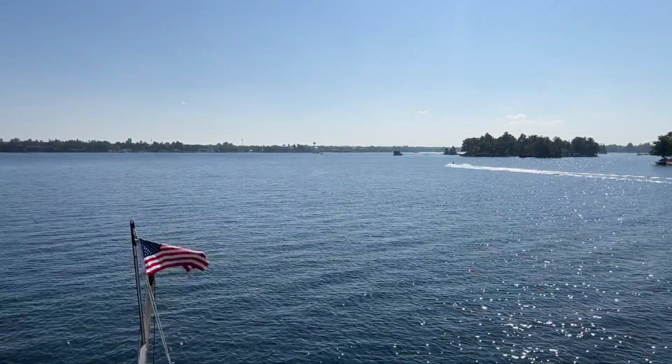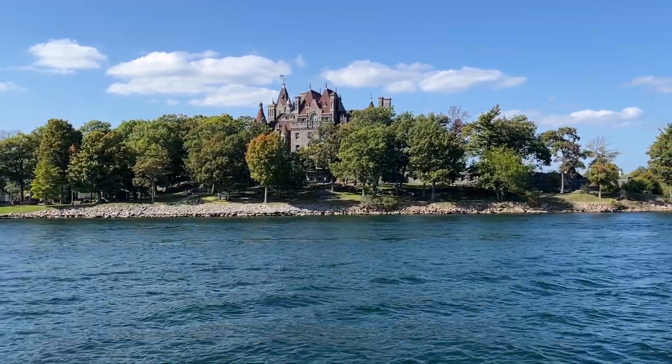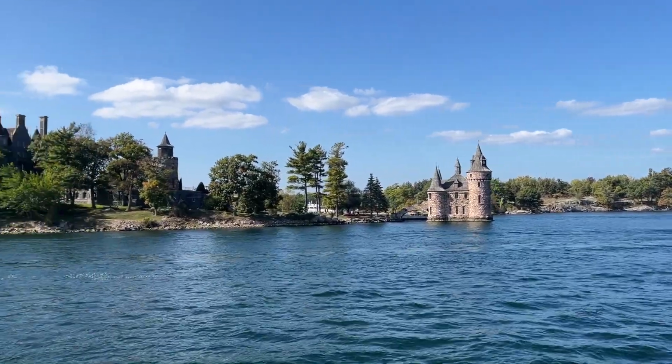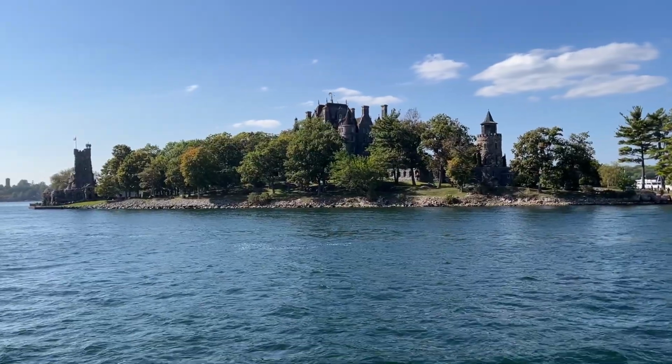I'm not very good with my sea terms. But that's where you'll see the best view of Bolt Castle. That's where you'll get the best view of the international, non-international bridge. Nothing's wrong with the right side. You still get some good view of the islands, and there's a history kind of sprinkled throughout through the loudspeaker.